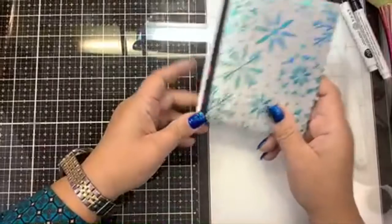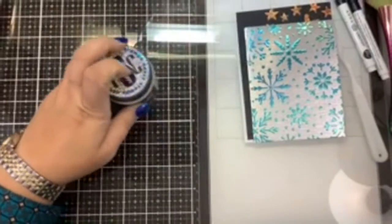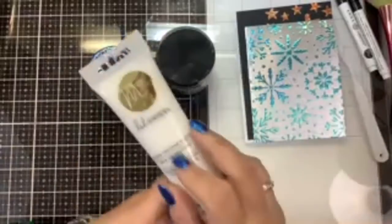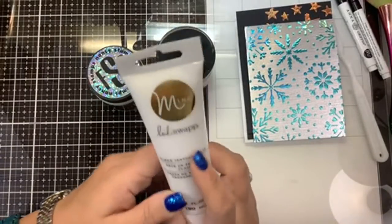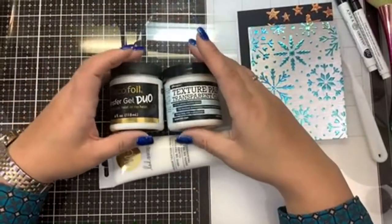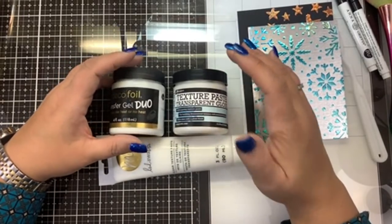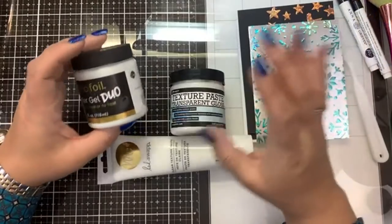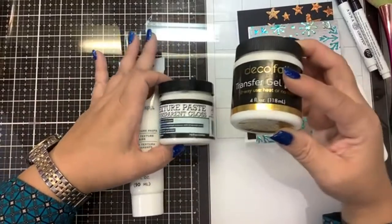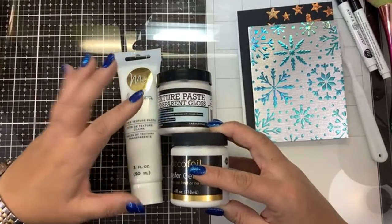Okay, so if you have the transfer gel of the same brand, so if you have Deco Foil regular transfer gel, if you have Ranger Texture Paste Transparent Gloss, if you have Heidi Swap Clear Transfer Paste, Texture Paste, all of these you're going to do the same way, but you need heat. So these you would have to run through your mink machine or your laminating machine and give them heat. You can't run these through just your die cutting machine, minus the duo. So if you have a laminator or a mink, you can do the same method, but you just need to give it heat.